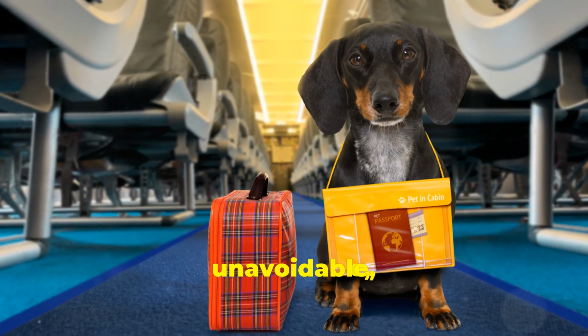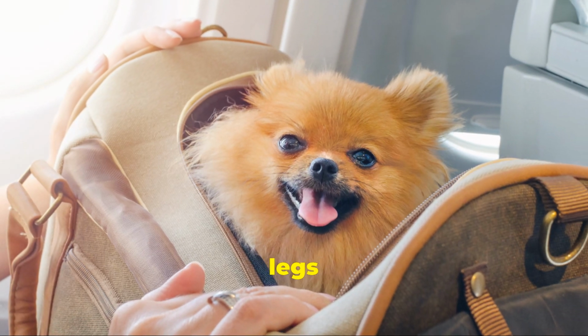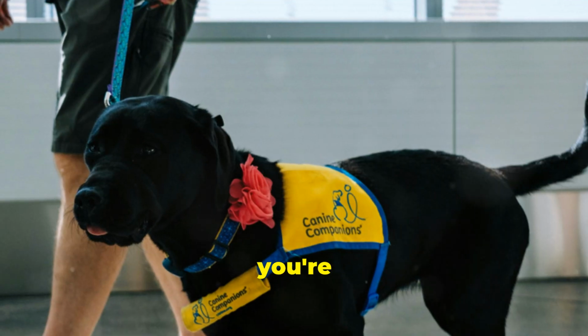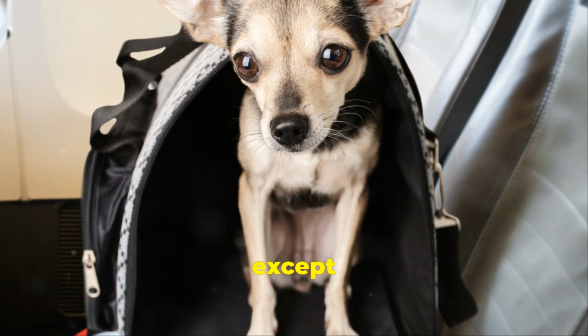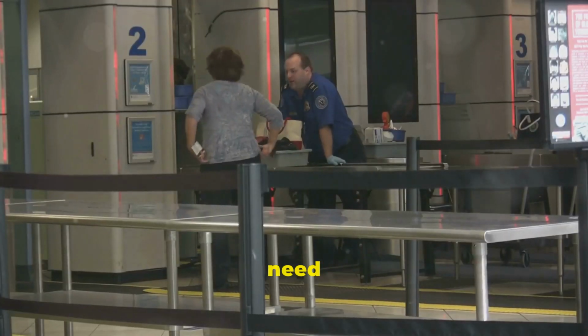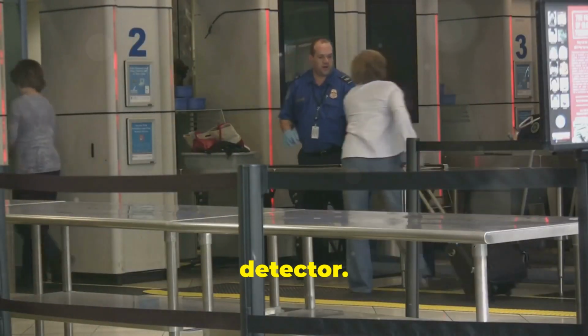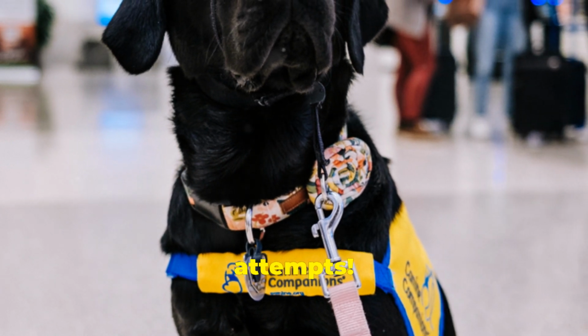If a layover is unavoidable, look for pet relief areas within the airport so your pet can stretch their legs and take care of business. Once you're at the airport, keep your pet secured in their carrier at all times, except when going through security or visiting pet relief areas. Speaking of security, you'll need to remove your pet from their carrier and carry them through the metal detector. Make sure they're wearing a secure harness or collar to prevent any escape attempts.